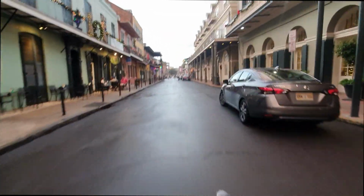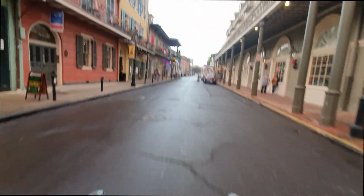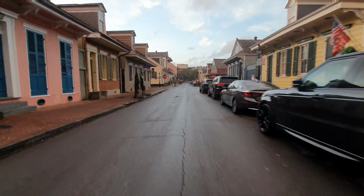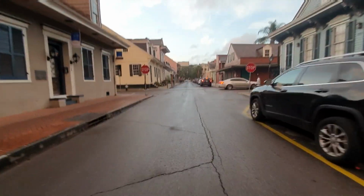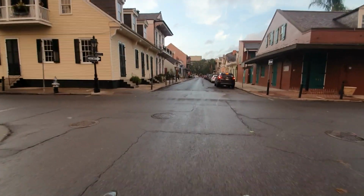All these one-way streets make it a little difficult to maneuver yourself around, especially when you're just winging it like I am. What is that sound? I'm really not sure how people live here permanently. You know, it's just that crazy. I guess you'd have to love the lifestyle.